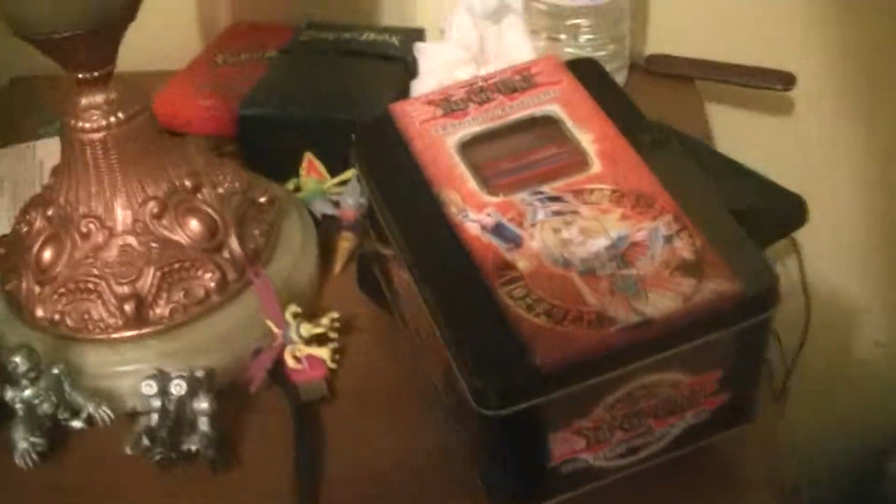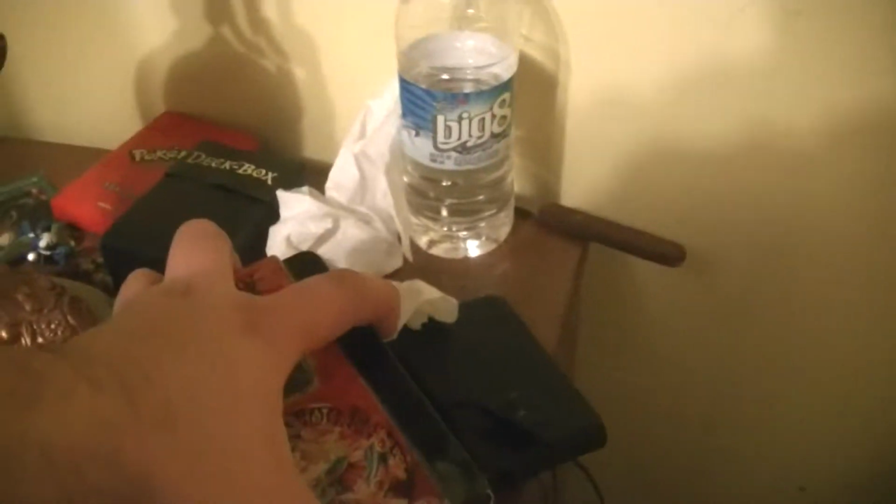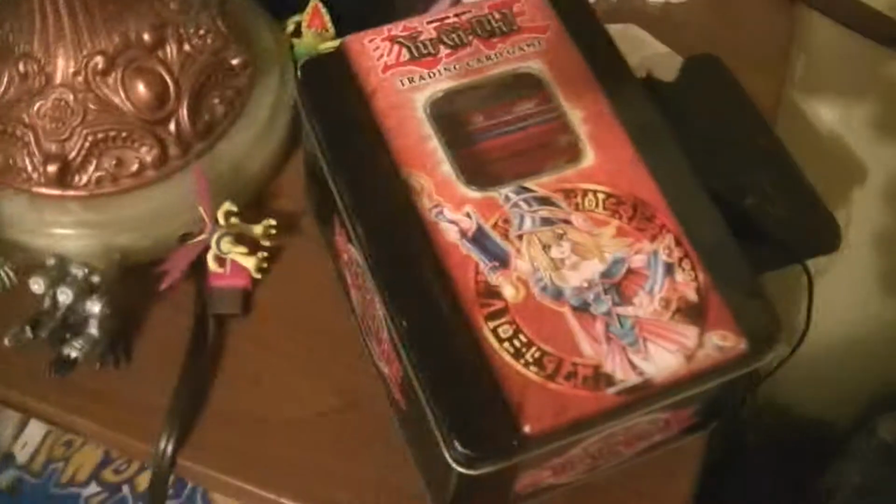Just some random Yu-Gi-Oh boxes up there because I used to play a lot. Oh yeah, and by the way, you'll notice they're a bunch of structure decks. They're mats. They look really cool. And then there's some Digimon stuff. Random Digimon figures. This container is actually pretty cool. See if I can open it with one hand. I can't, but it has all my extra deck cards. It's completely filled. The original Dark Magician Girl tin.